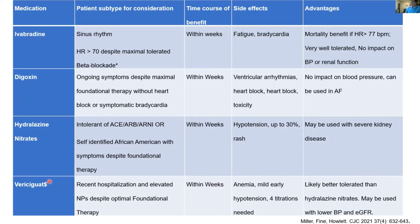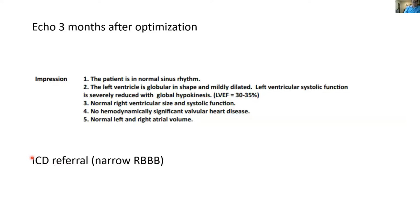and vericiguat, potentially in the future, but personally I haven't used it myself. He went for an echo 3 months after his optimization. His EF was still in a severely reduced range, with an EF of 30 to 35%. So I referred him for an ICD. Happy to take any questions here.